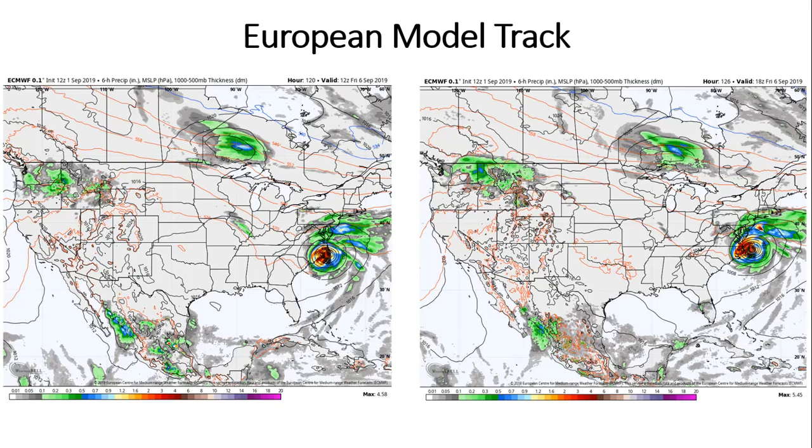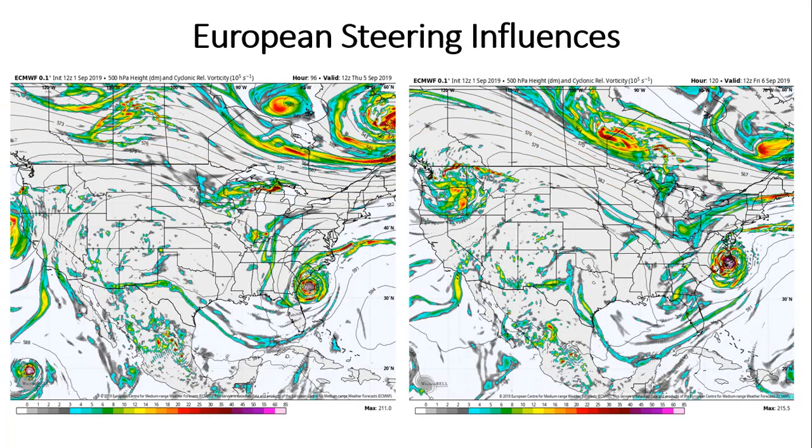And then the image on the right shows Dorian starting to move northeastward away from the coast, but before it does so, there will be impacts up into southeast Virginia, especially in the Virginia Beach area. The European steering influences, let's take a look.